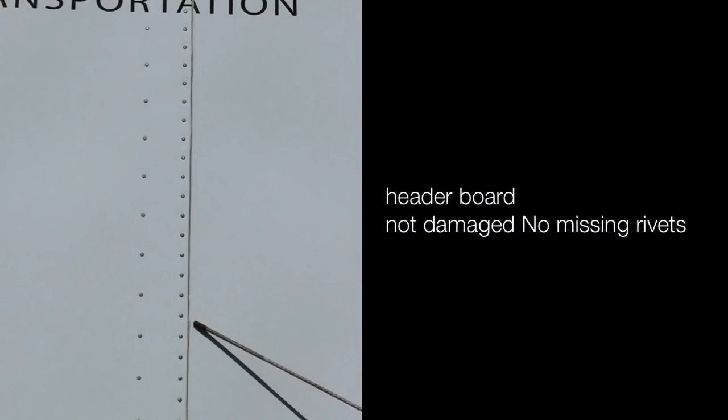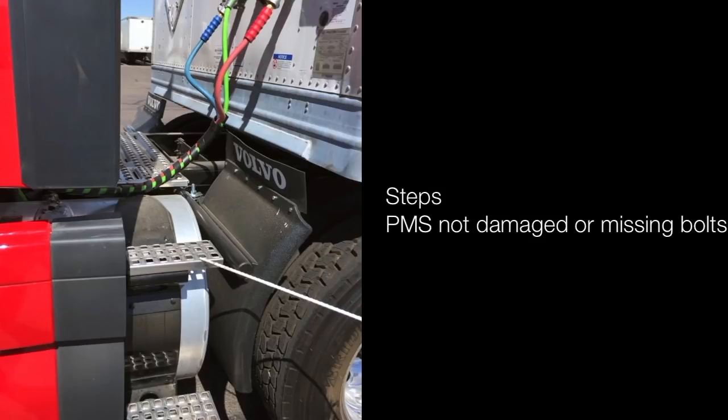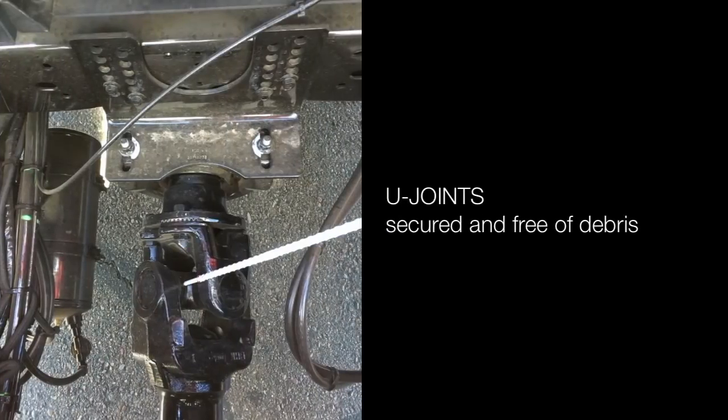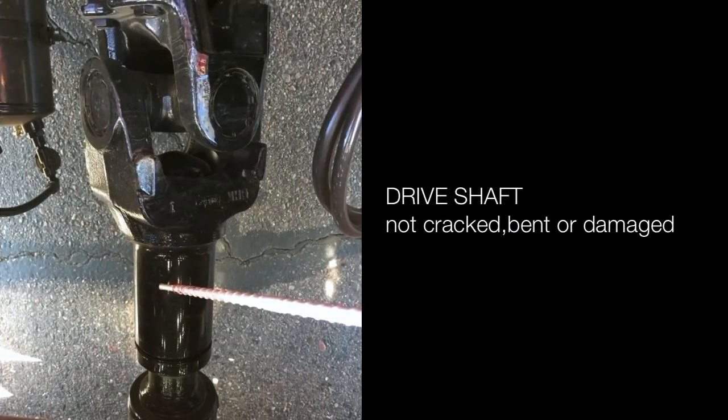Header board not damaged, no missing rivets. Steps properly mounted and secured, not damaged or missing bolts. Catwalk properly mounted and secured, not damaged or missing bolts. U-joints secured and free of debris. Drive shaft not cracked, bent, or damaged.